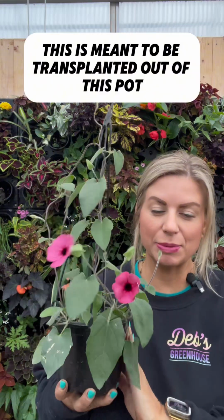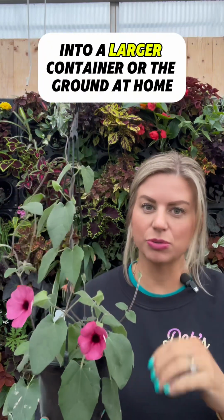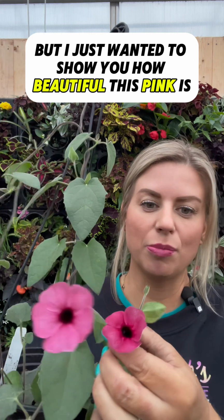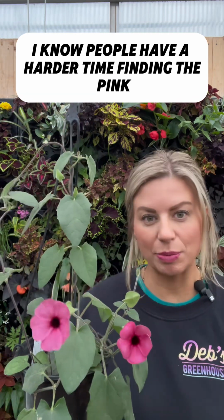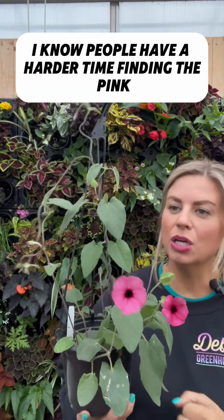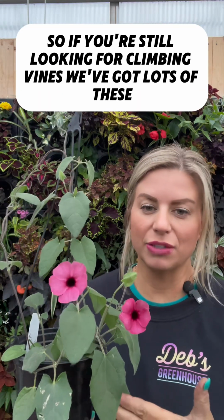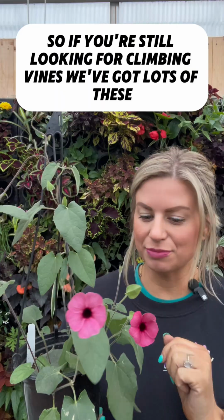So this is meant to be transplanted out of this pot into a larger container or the ground at home. But I just wanted to show you how beautiful this pink is. I know people have a harder time finding the pink. We do have lots of colors in stock still. So if you're still looking for climbing vines, we've got lots of these.